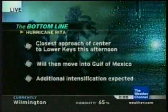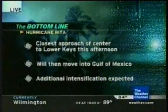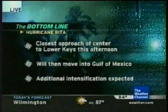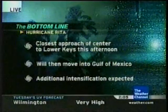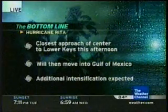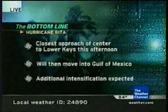Jeff? All right, so why don't we go ahead and give you the bottom line on this entire system. It is right now at its closest approach of the eye to the lower Keys as we head on through the next couple of hours. That's when the worst effects will be there. It's then going to be moving into the Gulf of Mexico, and again, probably the most ominous thing down there at the bottom, additional intensification is expected. Now, we also have some problems now in the northeast areas.